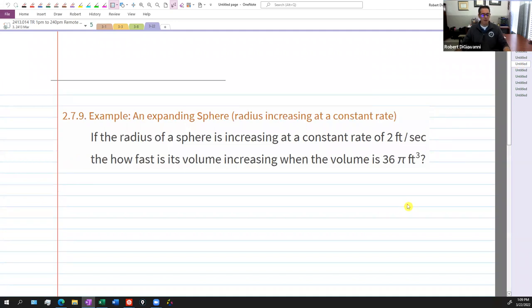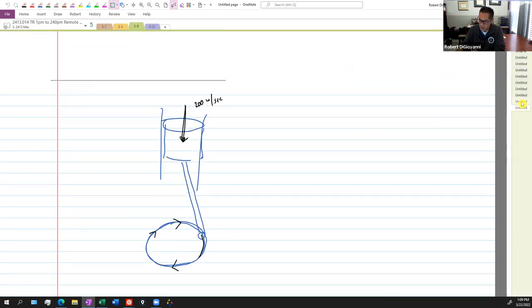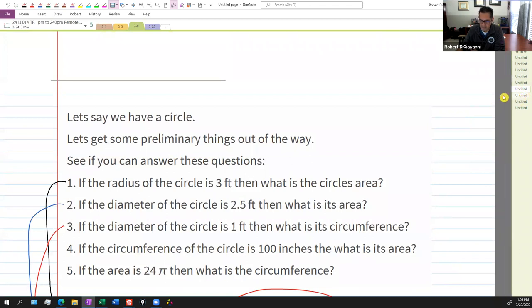All right, so I'm just going to show you first the problem, the way it would be presented to you on a test. If the radius of a sphere is increasing at a constant rate of 2 feet per second, how fast is the volume increasing when the volume is 36 pi cubic feet? I looked in my notes. I do not believe we've done this problem. Someone please double check. Yeah, we did not. We did circle stuff.